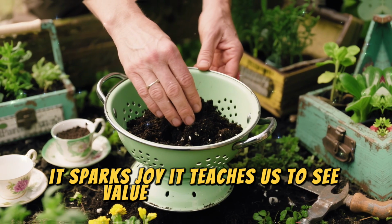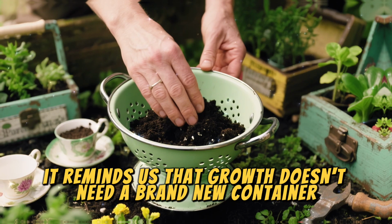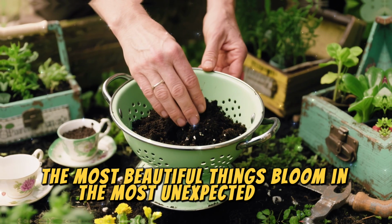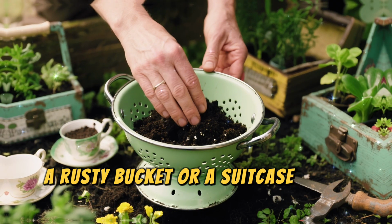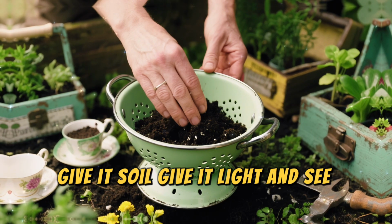It teaches us to see value in the imperfect. It reminds us that growth doesn't need a brand new container. Sometimes, the most beautiful things bloom in the most unexpected places. So whether it's an old shoe, a rusty bucket, or a suitcase from your grandparents' attic, give it soil, give it light, and see what grows.